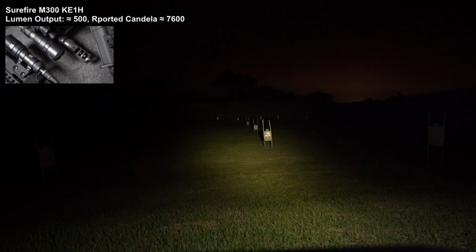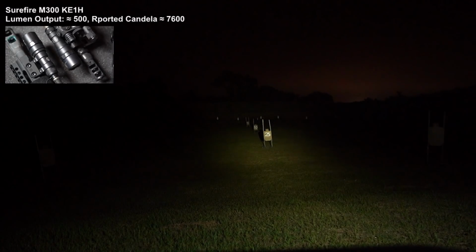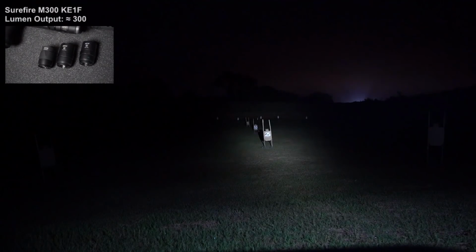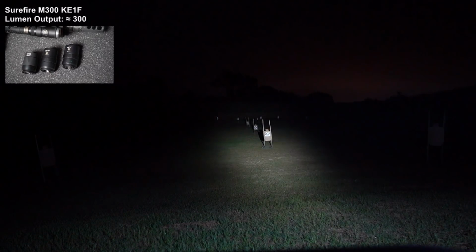Next up is the KE1H, and we'll be following that with the KE1F. These are two newer heads that affix to the M300 body. You'll immediately see the drastic improvement over the original older head, with both better throw and better spill. Although neither the H or F head produces enough spill to readily see the peripheral targets, their silhouettes are barely visible in the corners of the screen. Further, there is a marked improvement in distance visibility.